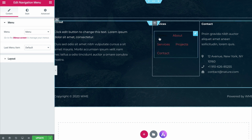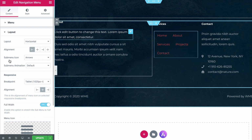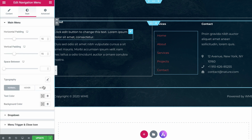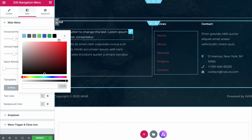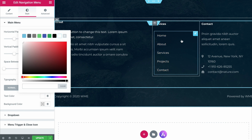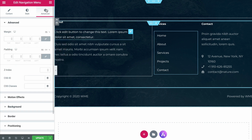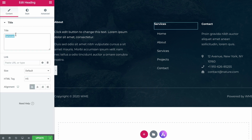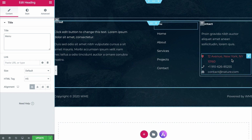Looking good. Now let's customize this. So we'll go to layout and we'll make this vertical. Cool. Now we want to go to style and go to text color. We want to make this white. All right, looking good. But now it's not completely aligned. So what we can do about that is go to advanced, and then we want to bring this down to -10. Now we want to head over here and we want to change this to menu or whatever you want. Looking good. And then right here, you can add in your social channels or your address and phone number, etc.